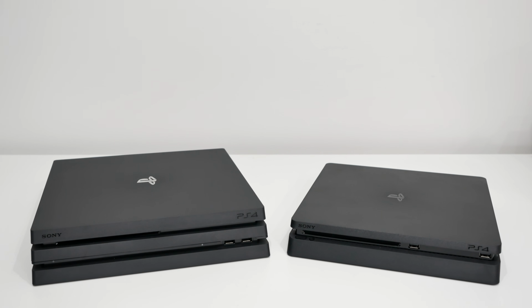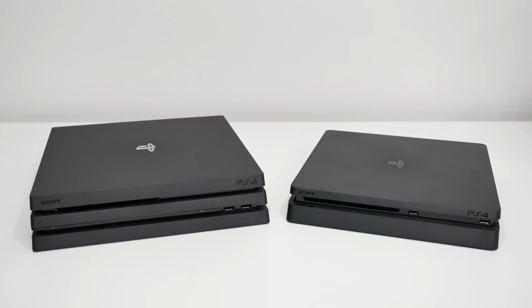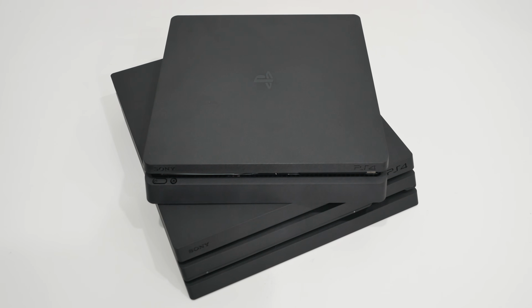What's up guys, it's Ed from TechSource, and today we're going to be comparing the brand new PlayStation 4 Pro against the PlayStation 4 Slim. The main difference between the two consoles is the specs.